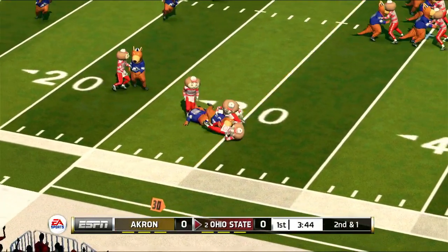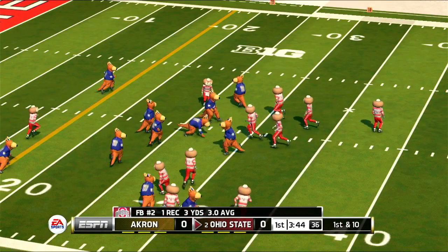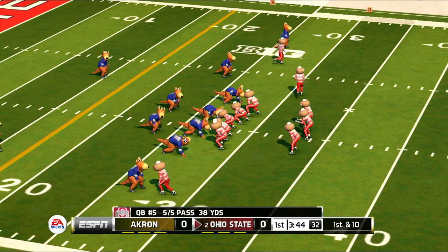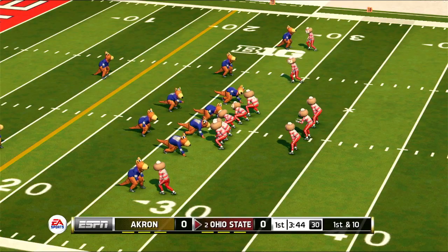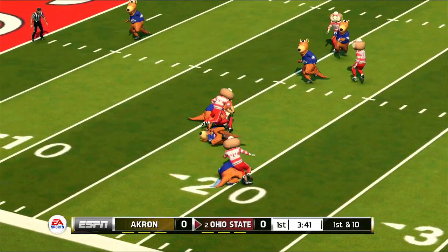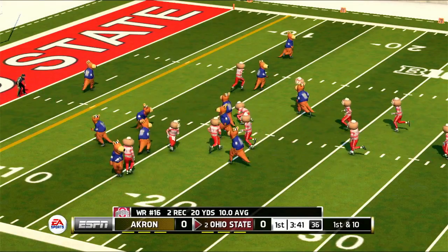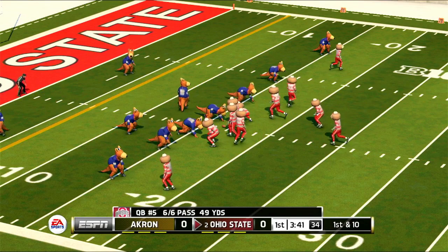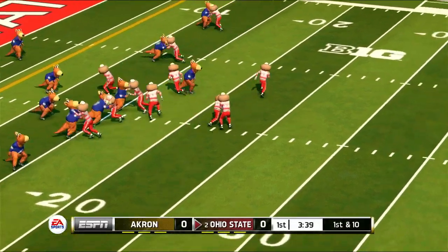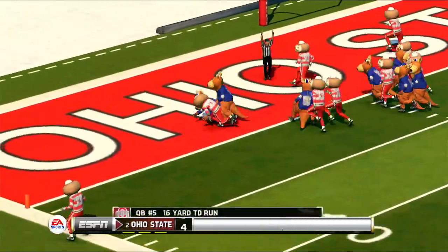There's a strike complete, and he tackles him hard at the 28-yard line. Number 26 makes the tackle at the 28-yard line. That's good enough for another Ohio State first down. And he's hit immediately. Number 46 makes the tackle at the 16-yard line. That makes it first and 10. The 10, the 5, touchdown, Bucks.